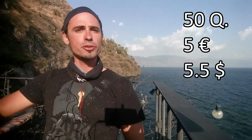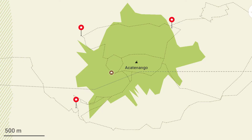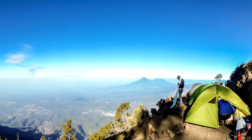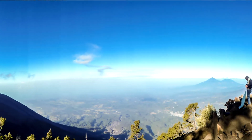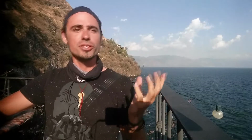Now that you know where you're going, there's a 50 quetzal entrance fee that you have to pay after about 50 minutes of trekking. This fee allows you access to one of the campgrounds. There are 3 campgrounds on Acatenango volcano. Make sure that you stay at one of the 2 that have a view on the Fuego. Once you get to your campground, get comfortable, put up your tent, build a campfire for the night so that you're warm while you're watching the eruptions from the Fuego.